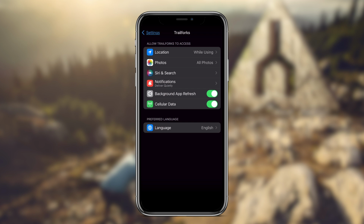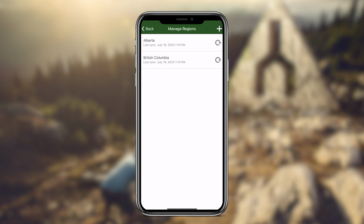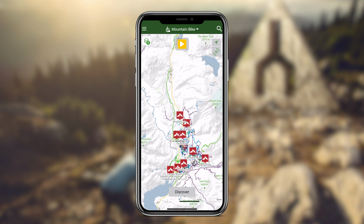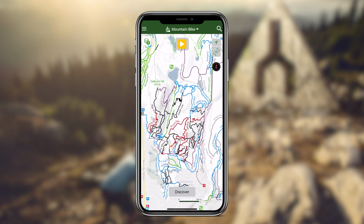Once we have the app installed, be sure to make sure it has access to your phone's GPS. This will help you map your rides and track your trails. Let's think about the area that you wish to ride in. The app might ask you if you wish to download a region's trails. Doing so will mean that you are always able to navigate the trails even when you don't have any cell service.